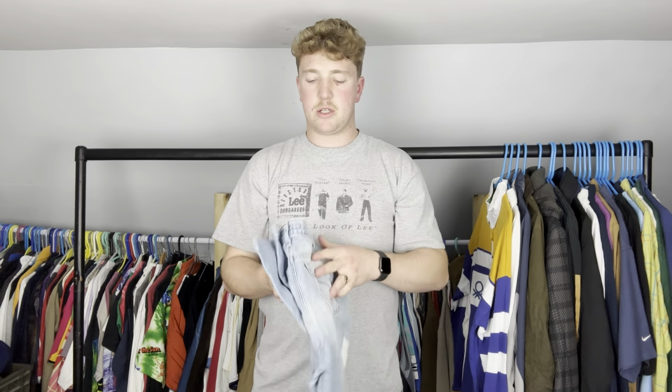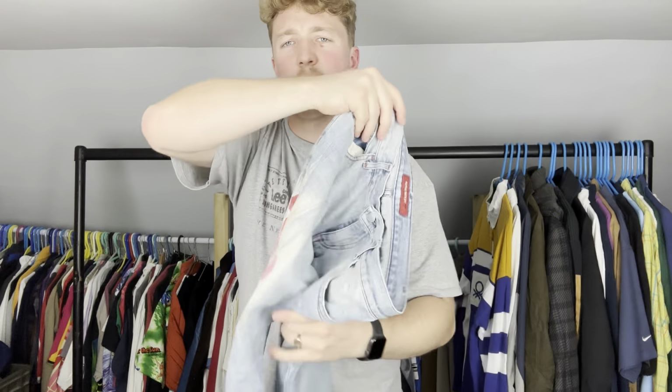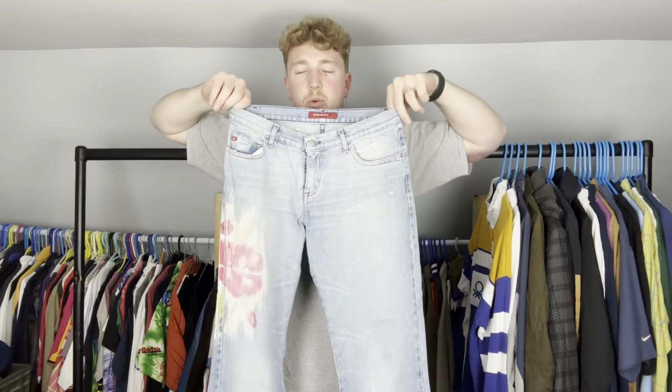And finally, we've got the last two items of the non-hanging up bits. I bought these two items for £20 from like a proper sort of Essex mum. She had these like Miss 60 flared jeans with like these poppies sort of painted on. There's the poppies. Yeah, I knew there were some poppies, but they're like Miss 60 flared jeans. I wanted a fiver for these.